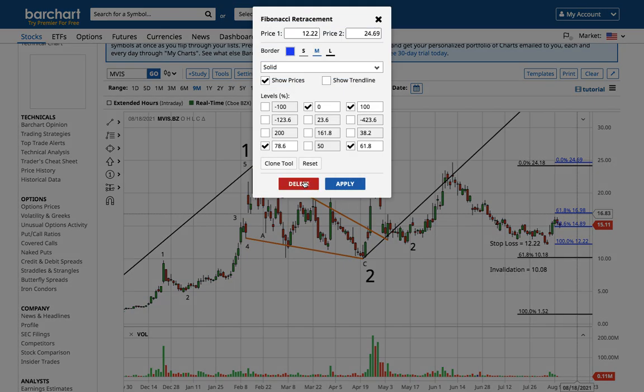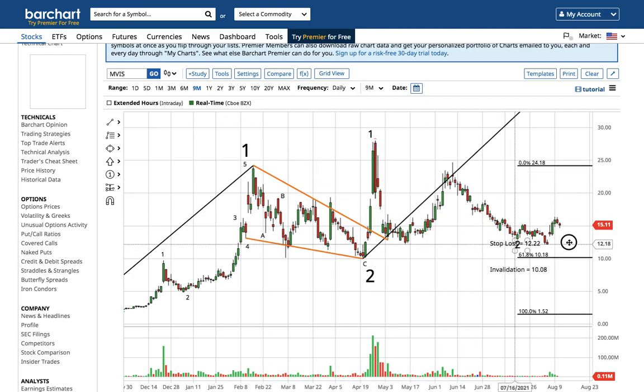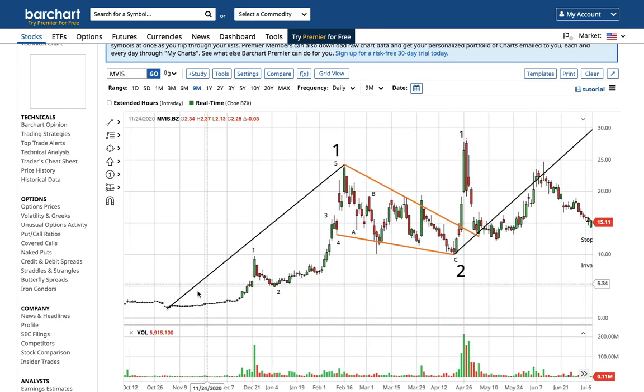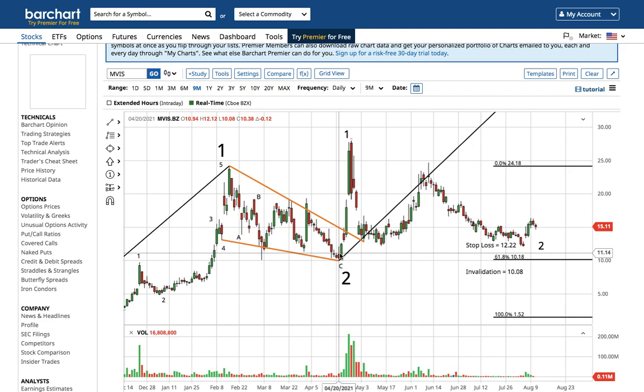So right now, I think there's a lot of evidence that Microvision has put in a very important low at 10.08, and we've broken above the wave 1 high. I believe wave 3 is in progress right now. This is wave 1 and wave 2. It's the first leg of a bull flag. We've essentially broken out and now back tested the bull flag. We're going to continue to hold above 10.08.